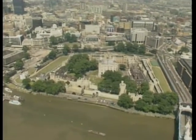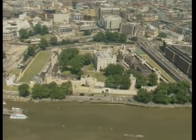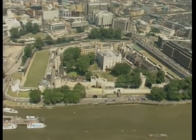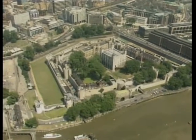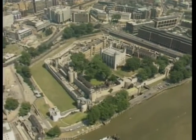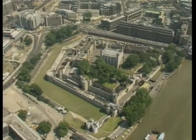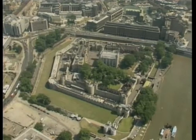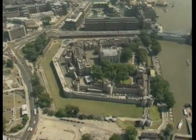The Tower of London, from its beginning more than 900 years ago, has been a royal palace and fortress, a stronghold guarding London and keeping safe the royal treasures and armories, as well as holding secure royal prisoners. This is reason enough to give the Tower a central place in English history, but there is more.